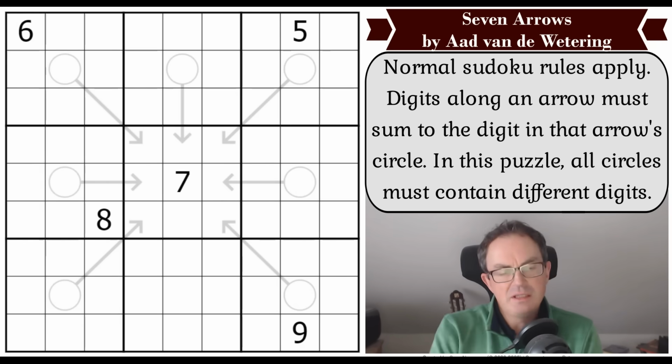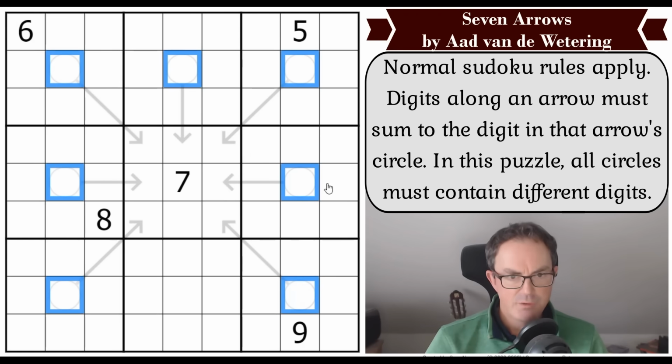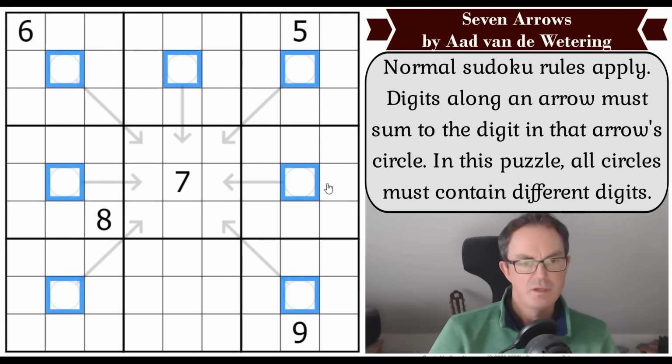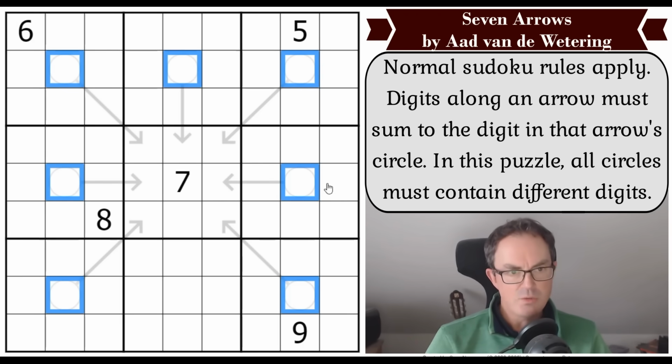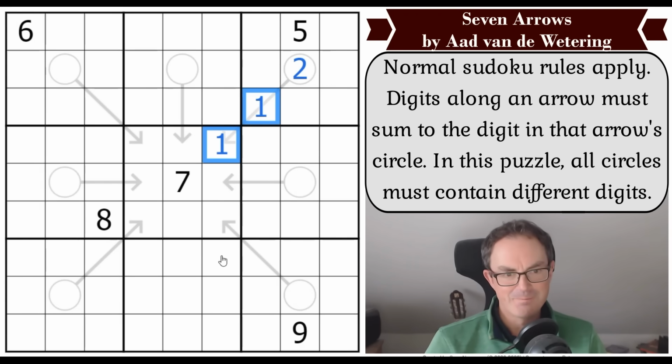Now I was going to say, which I've realised is wrong, that these have to be the digits 3 to 9 inclusive, because there are 7 different digits, and normally you can't put 2 as a digit in a 2-cell arrow. However, in this puzzle, because we've got diagonal arrows, you could do that, couldn't you?